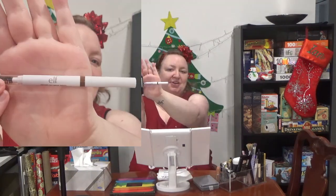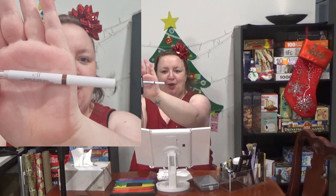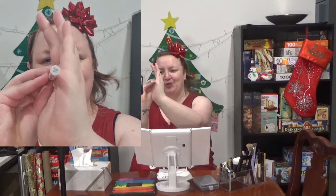So first off, I'm going to draw in my eyebrows. Here I use the e.l.f. Instant Lift Brow Pencil in the color Taupe. And I'm just going to draw in the rough shape of my eyebrow before I make any corrections and then fill it in. I always start with the bottom line of my eyebrow, bring it around, and then I join in the tail, and then I fill the top. Once I'm happy with the overall shape, I then go and fill it in.